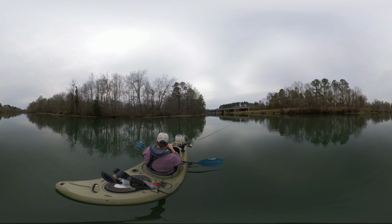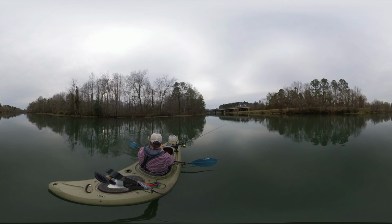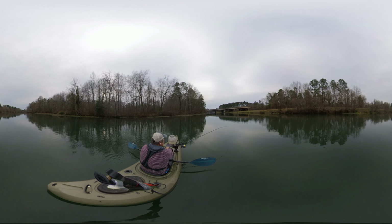Well, there's a fish on the other rig. I was fishing out of a kayak for a long time, long before it became so popular. That was my sole way of getting out on the water.